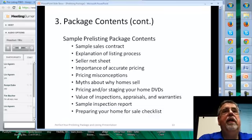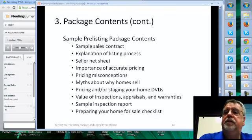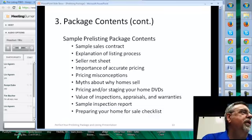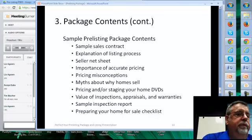Right? Even if you're a D and not into reading, is it possible that simply seeing all this stuff will make you understand the complexity of the transaction, and maybe they shouldn't go with the cheapest person? Explanation of the listing process, a seller net sheet, which a title company can help you with, accurate pricing, pricing misconceptions, myths about why a home sells. You can have pricing and staging DVDs. Do people use DVDs? I don't know. You could have YouTube links, value of inspections, appraisals, and warranties.